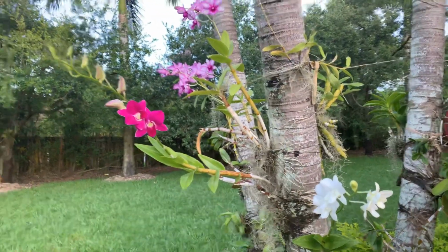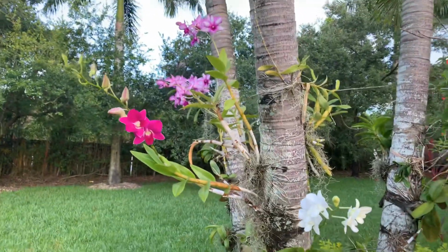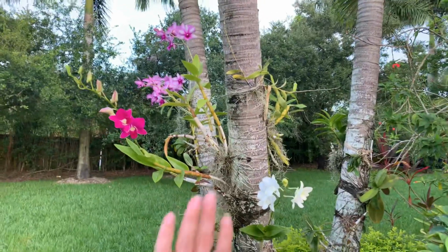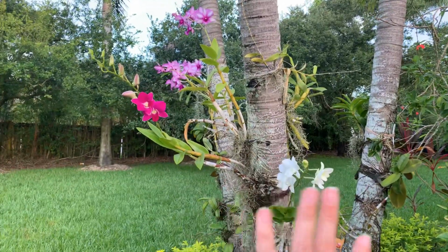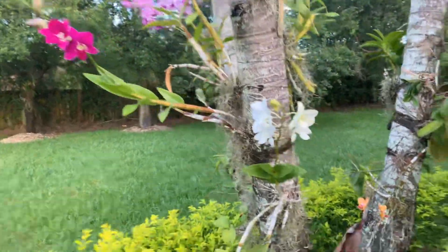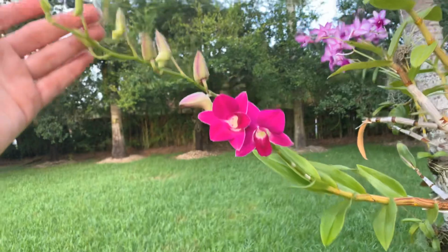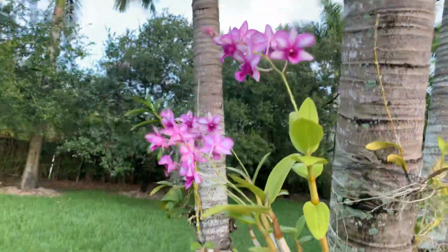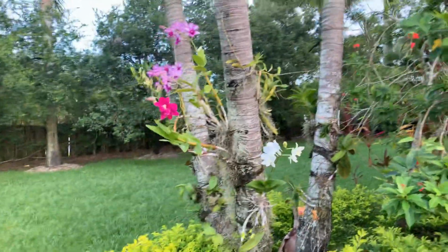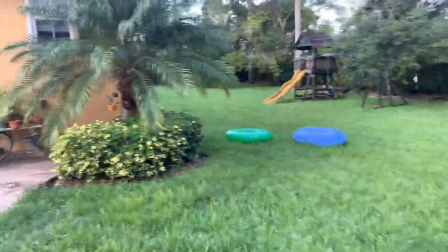But that's a personal preference. I don't want to tell you not to remove it and then you lose it. So play it by ear, see how strong the orchid is on the palm. These here are very, very secure. So I'm not too worried about the actual plant flying away unless it's a very strong storm. I will definitely lose these beautiful blooms, which makes me sad. But as long as I don't lose the actual orchid, I'm okay. You just have to play it by ear. We'll see how strong this hurricane is and what kind of hit we get.